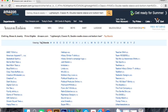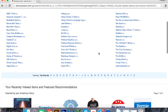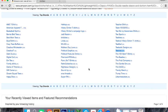And I'm not sure exactly how Amazon's algorithm works, if it's just based on sales or relevance or what criteria exactly, but I'm pretty sure that if it's a top brand, they're pushing quality to the top. So based on that assumption, I'm going to look at some of these top brands here and see if I can pull out some good niches. I mean, right off the bat, you can see, okay, Bernie's doing well. Hillary's doing well, so if you hop into those right now, you'll probably make a few bucks.